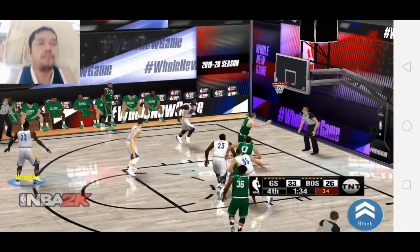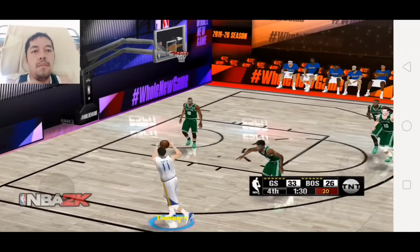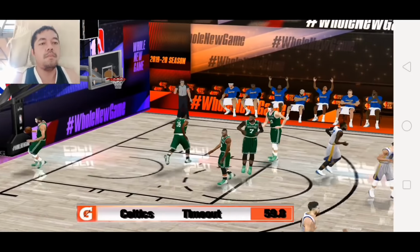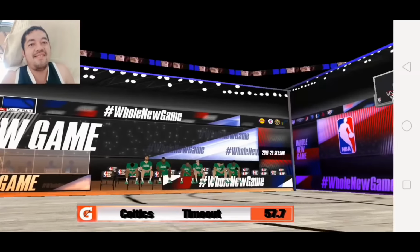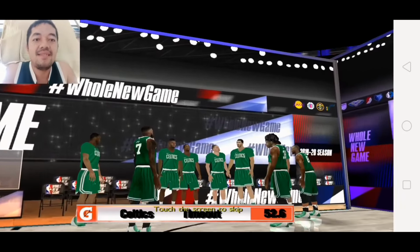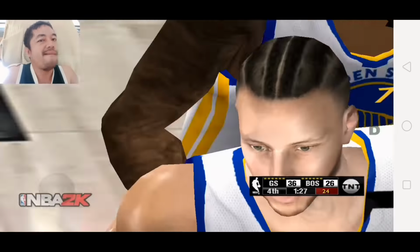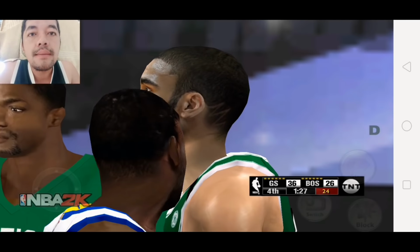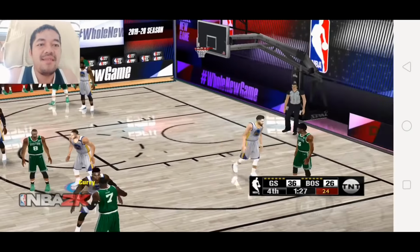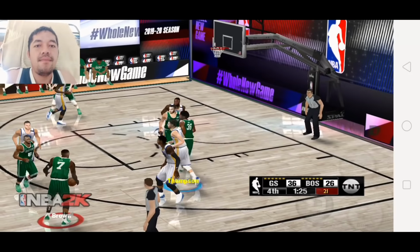Brown. Number 7. With nobody around, he can't get it to fall. Won't see that very often, folks. That's simply what a superstar does, to make the most difficult plays look silky smooth. Celtics. Inbounds the ball. Hands it off.